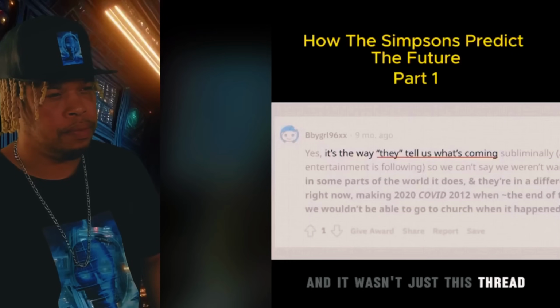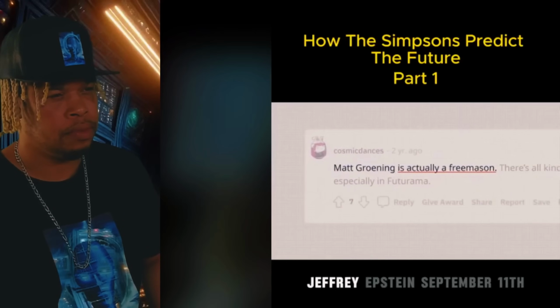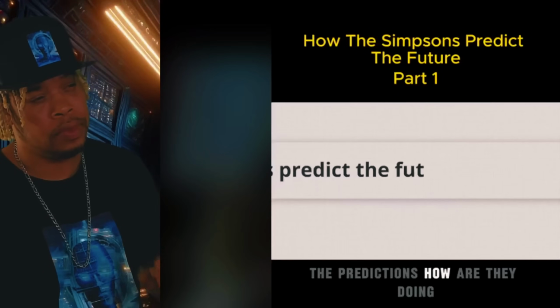And it wasn't just this thread. The dialogue is everywhere. The show's creator is a Freemason, Jeffrey Epstein, September 11th. These theories are endless, but they still leave the question open. The predictions. How are they doing it?